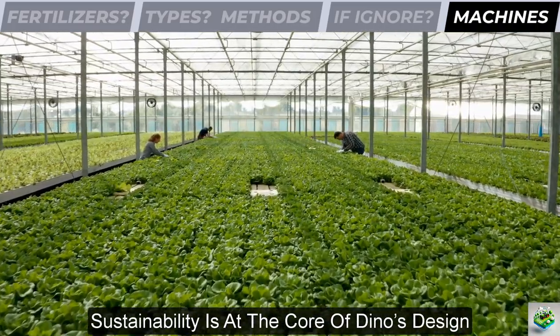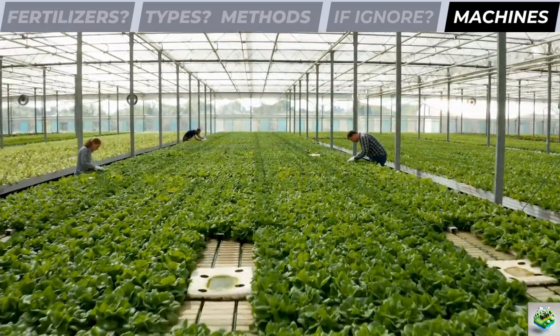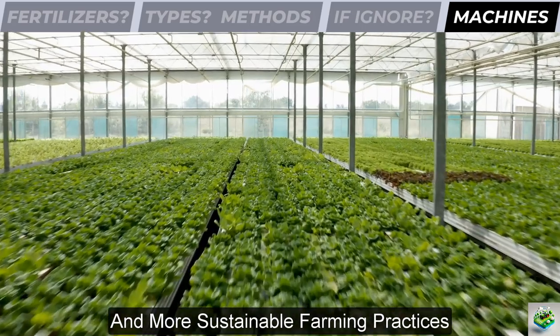Sustainability is at the core of Dino's design. By combining mechanical weeding with precise fertilization, it reduces reliance on herbicides and excess fertilizers, contributing to healthier soil and more sustainable farming practices.